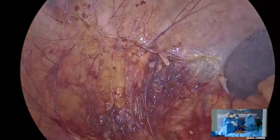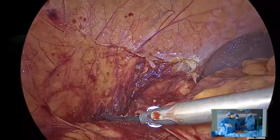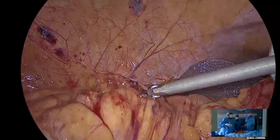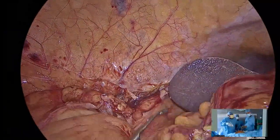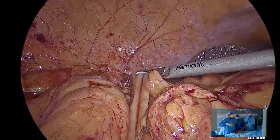So this is the bit I was talking about earlier. The idea is to go between the transverse mesocolon and the Gerota's fascia. You shouldn't get too carried away at this point because you can go behind the kidney. So you've got to be a bit careful there. I've just a bit more to go. Let's do a couple of inches or so, and then we'll turn our attention to the transverse colon and gastrocolic omentum and so on.